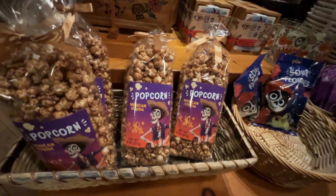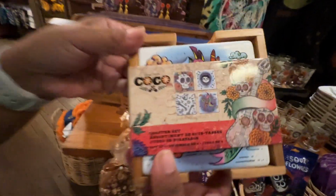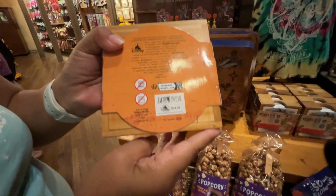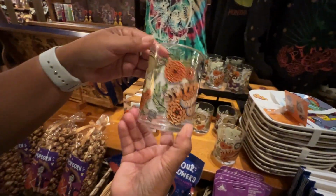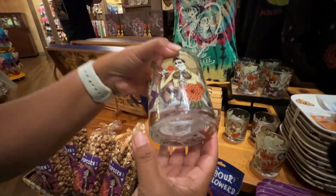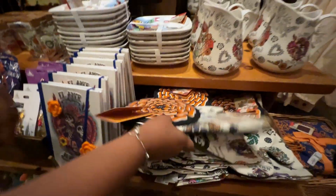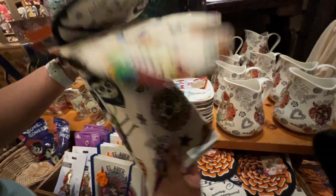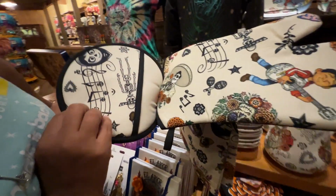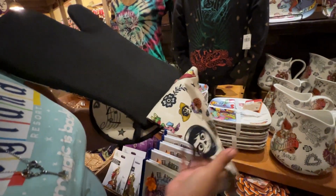You want some Mexican cocoa popcorn? Cocoa popcorn. They have coasters. Oh, that's the designs right there. Yeah. Cool. It's cute. Is that $34.99? They have the glasses. Again, they have the same brand on all of them. Yeah. $14.99. Look at this one. So it's a whole set. Yeah, it's a pot holder, the dish towel, and the trivet for the hot plates. This is cute. Oh, these are from the handles, so you can grab it. This is very smart. This is cute.